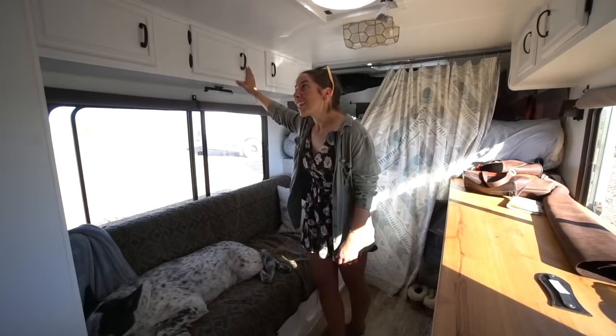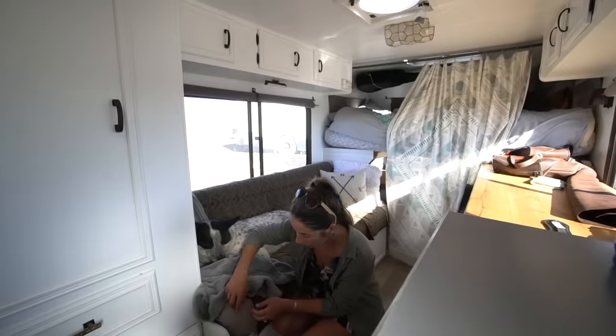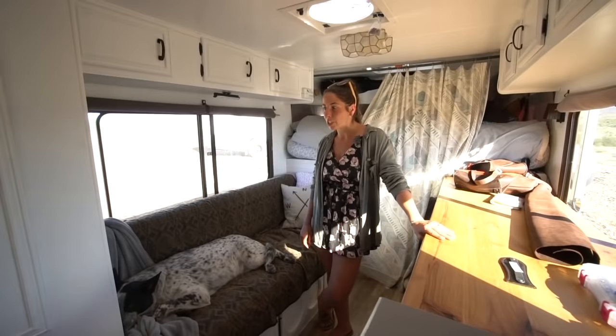The couch is pretty cool. Honestly, it's actually still all the original material. If I lift this up, it's all really nice and old and ghetto. I was not stoked about that, I know. Eventually, I'd love to get it reupholstered, but it was really expensive, so I didn't want to put that much time into it. So I just got a little blanket from Pendleton.